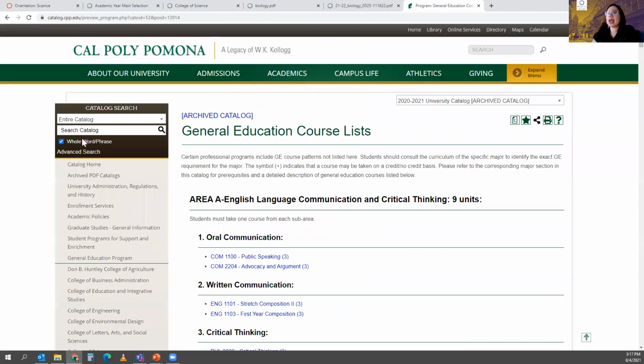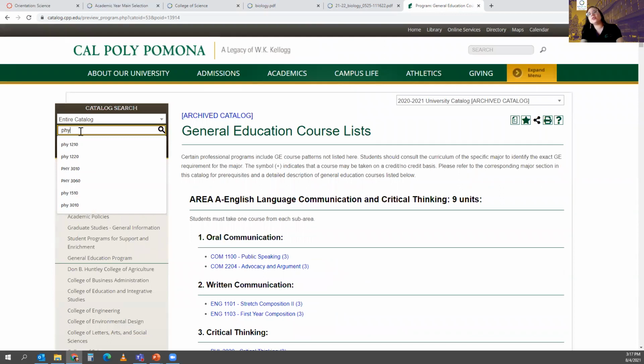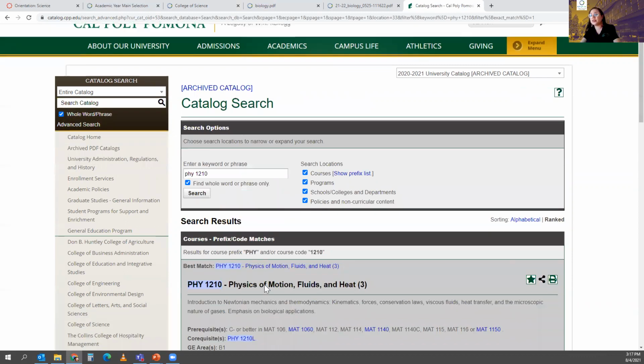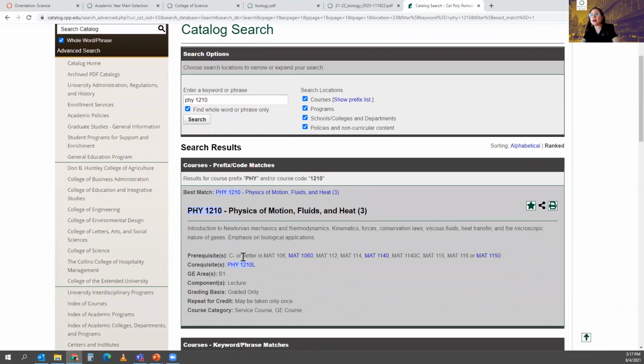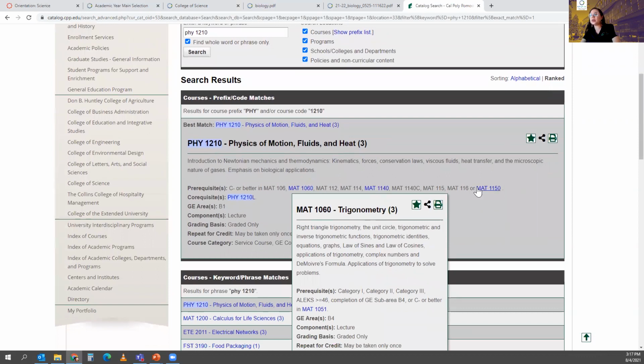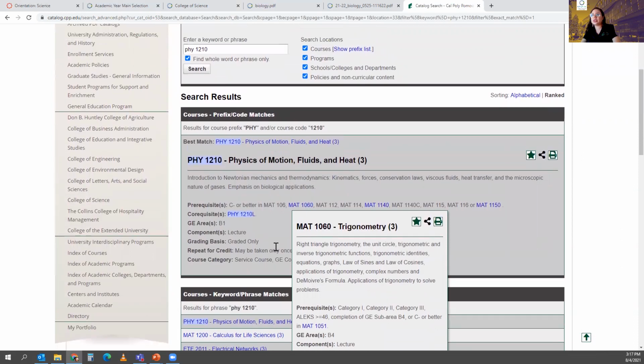The other cool thing about the catalog is you can always put in any single course and find out what the prerequisites are for each course. So for physics 1210, the prerequisite is a C- or better in Math 106, which is our trigonometry course, calculus 1 or calculus 2. So this is also a really neat tool to use.